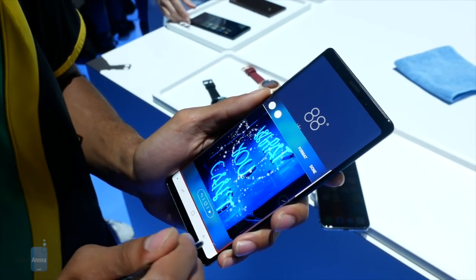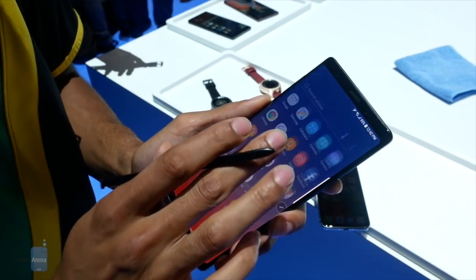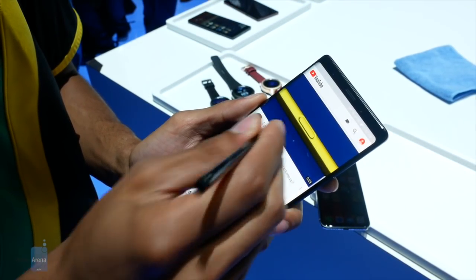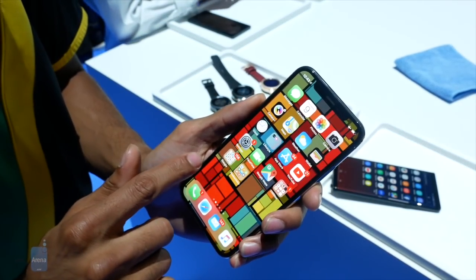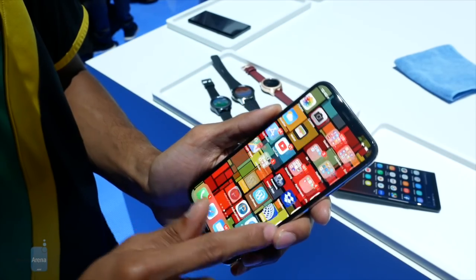Day-to-day performance will be fairly even it seems, but benchmarks may show a slightly different story. With either 6 or 8 gigs of RAM and the Snapdragon 845 or Exynos 9810 in the Note 9, preliminary testing performs well against the iPhone X's A11 Bionic Silicon, but deeper testing will of course be necessary.